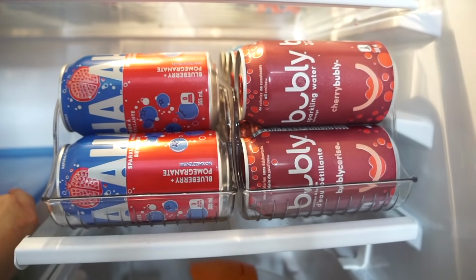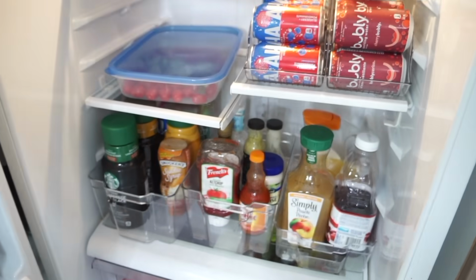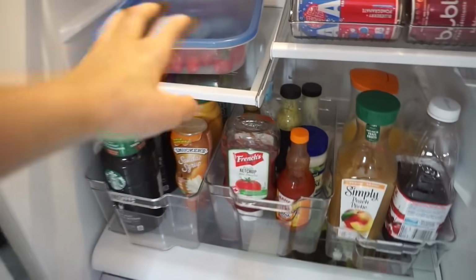Put all of my drinks here, and this makes it so much easier to see everything. And same with this stuff, you can just see everything so much better. You can just pull it out. That's what she said. You can just pull it out when you need it.